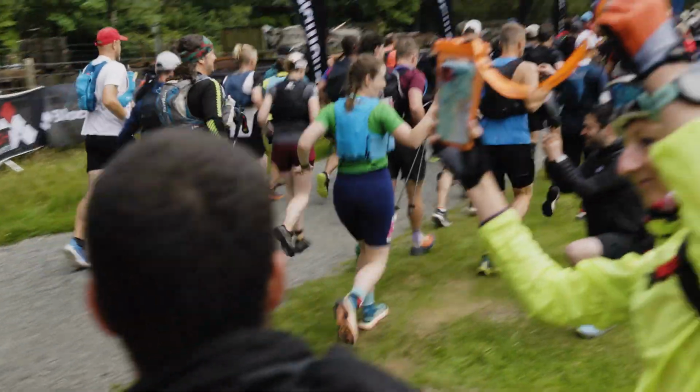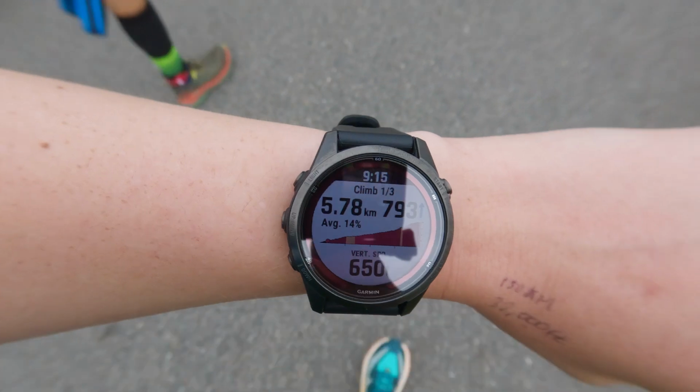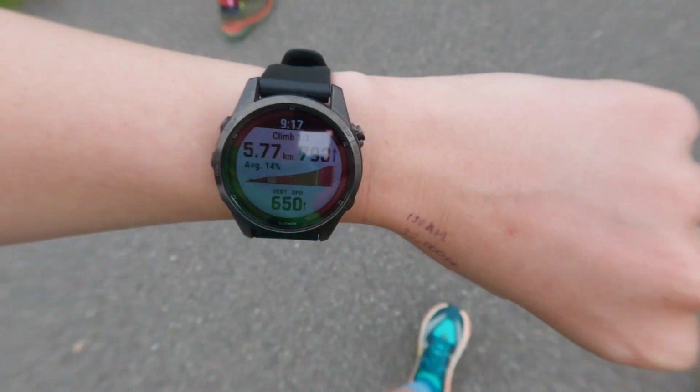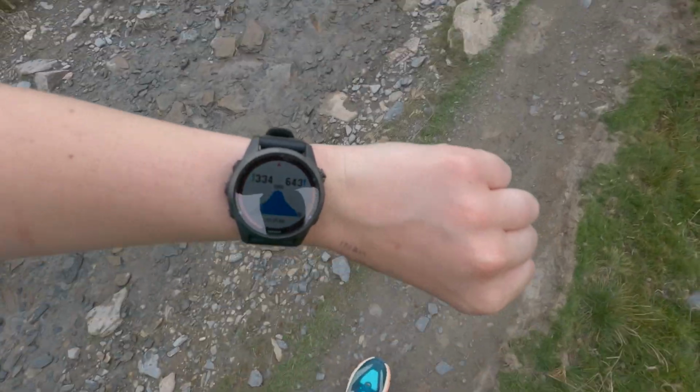Snowdon 24. What's quite useful is we're using Climb Pro on Garmin. The average of this climb is 14%, which is probably because we're climbing a mountain. The lack of endurance, 2.5k in, I'm starting to feel. It's about halfway up, 1 hour 40. I need to be back down there.